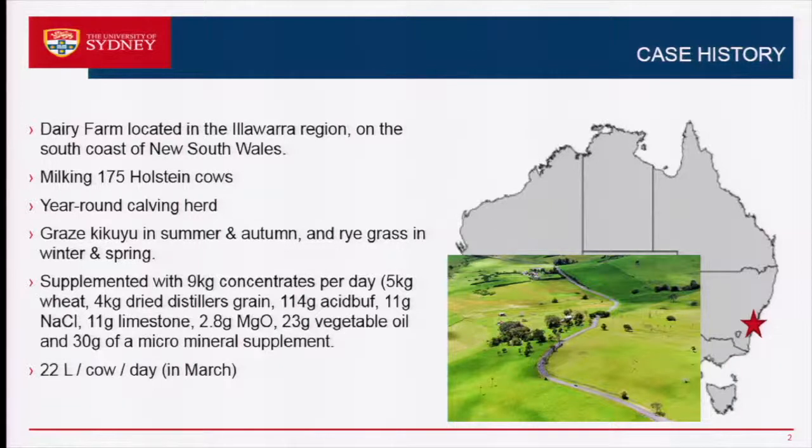the herd was averaging 22 litres per cow per day. And this area of Australia, being so coastal, has quite good rainfall and quite consistent rainfall at different times of the year.